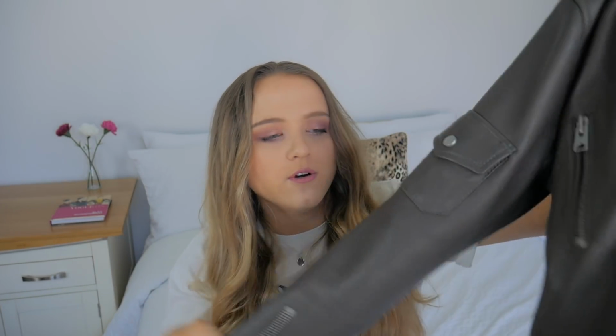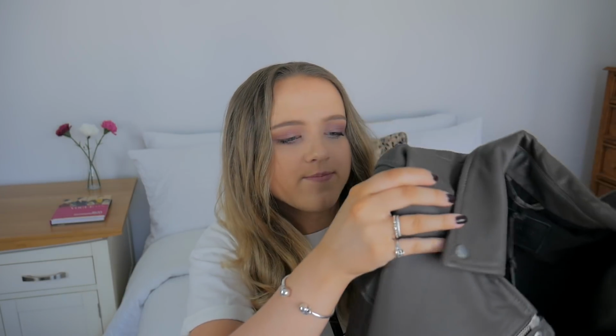So it's this lovely sort of grey mauvey taupe colour, which I really, really like because it's just neutral. It's going to go with everything. It's going to look good with black jeans and with blue jeans. And to be honest, it is just the softest leather ever. It's so lovely. It's like a buttery soft leather. It has silver zips all around.